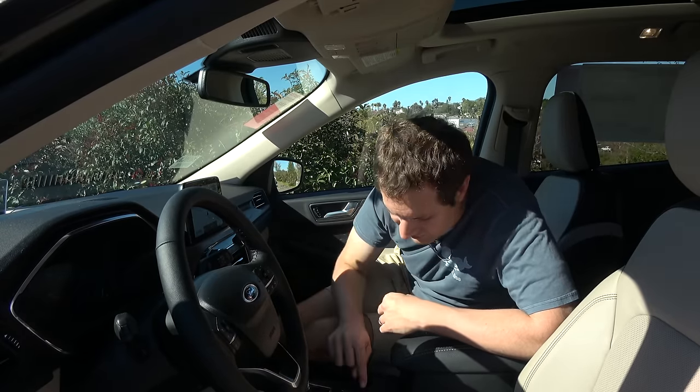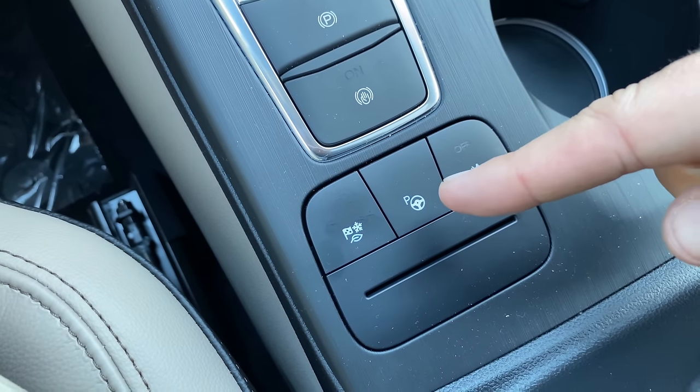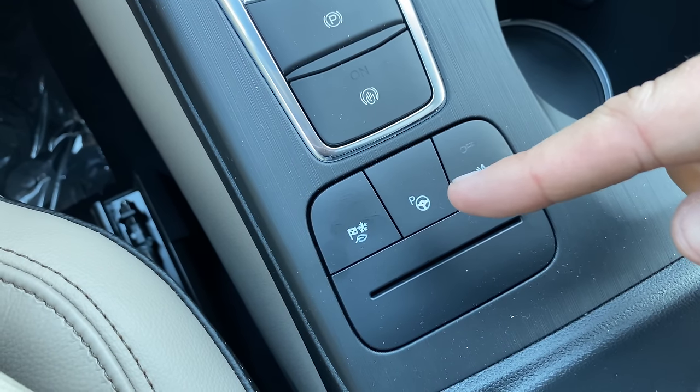This car has an automated parallel parking system, and if you're driving along trying to fit into a parallel parking spot and you don't want to do it yourself, just push that little P with the steering wheel and it will steer itself into a parking space for you.